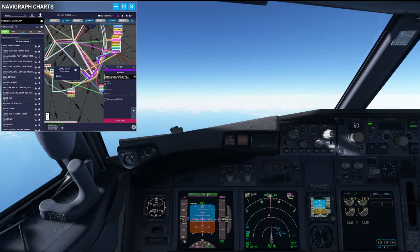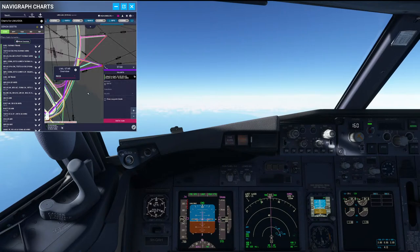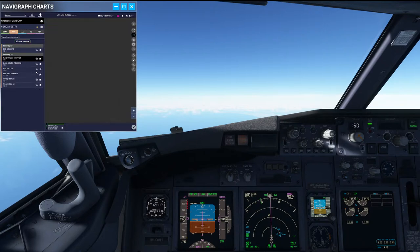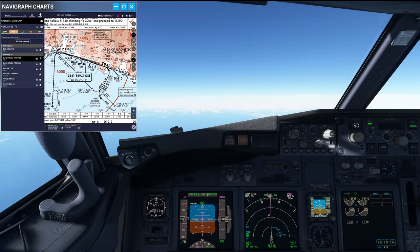Palmer 4 Golf is rather short, 4 Alpha is pretty much the same, so I'm rather happy with the STAR that we've gotten here. Now it would help if I would actually look at the correct runway, which is 28 planned for us, but that looks pretty close as well. So I'm happy with the arrival we've gotten. And for the approach itself, we have the ILS Zulu, which we're gonna take. It's slightly offset, though, so that's gonna be interesting on the final approach.